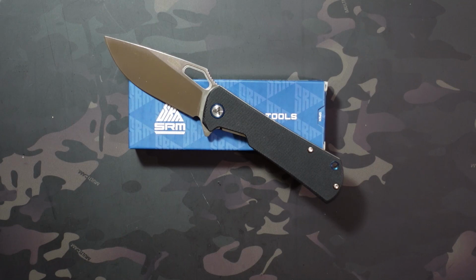And unfortunately for SRM a little bit, this is the second SRM knife that's come in a Going Gear subscription. I think the last one was almost a year ago. I want to say it was December of '21's box. And that one came with the SRM 7228, which has their version of the axis lock called the Ambi lock. And the premium knife for that month was the Benchmade Mini Adamas. So you got the Benchmade with its axis lock, and a smaller knife, the SRM 7228 with its Ambi lock.